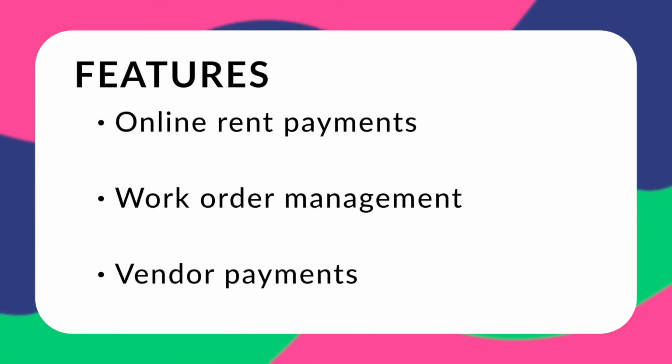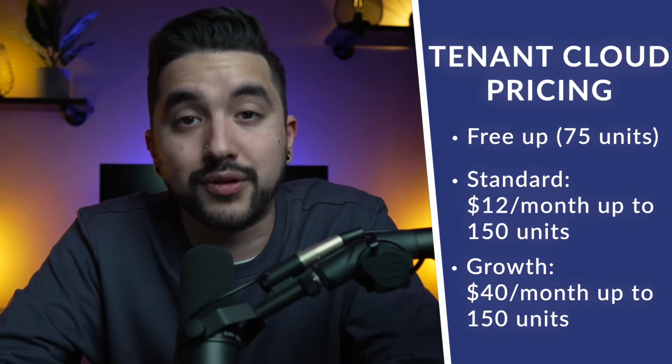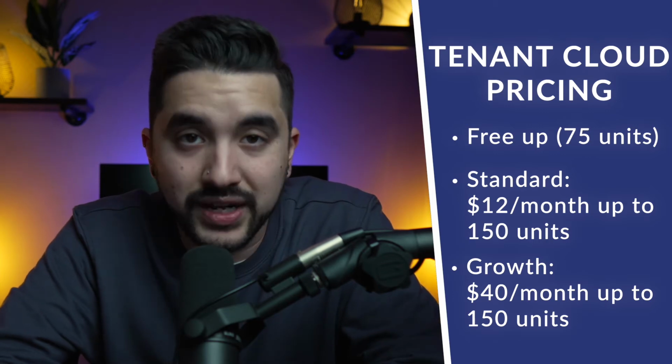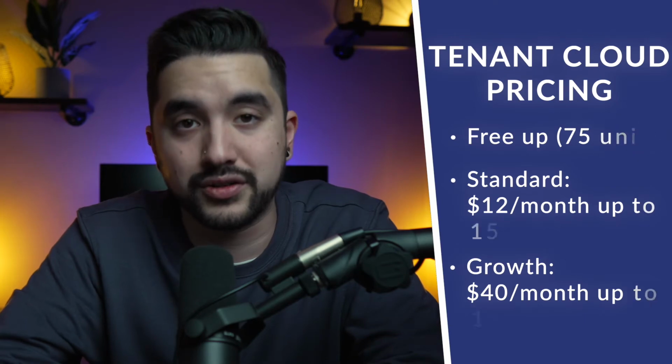However, the one benefit that TenantCloud has over Landlordy is a stronger feature set on not only its paid plan, but also its free plan. Some of those features include online rent payments, work order management, and vendor payments. Now, TenantCloud is a free plan for up to 75 units, but if you're looking for something a little bit more robust with a little bit more features, their standard plan is $12 for 150 units, and their growth plan is $40 a month for 150 units as well.